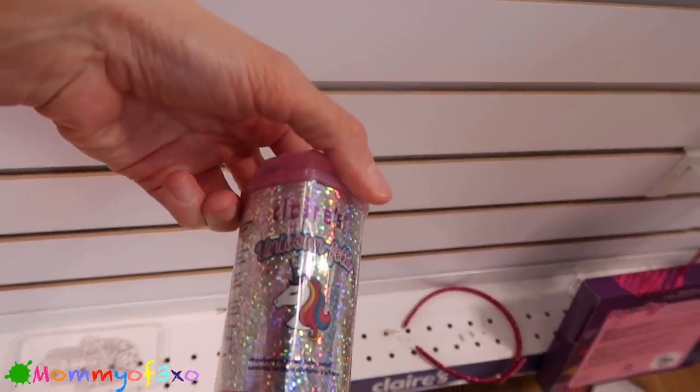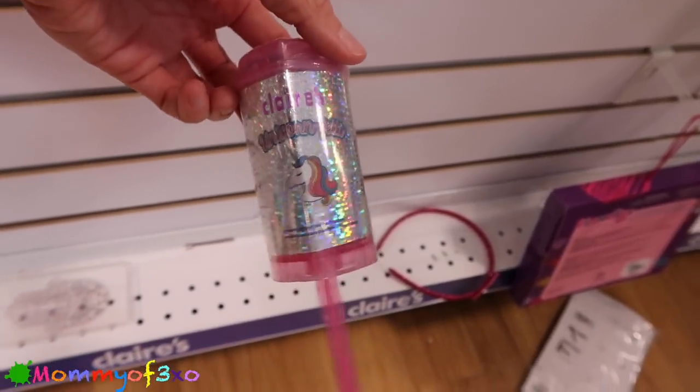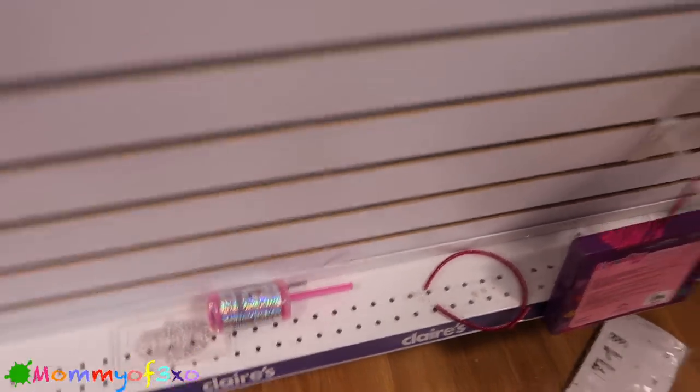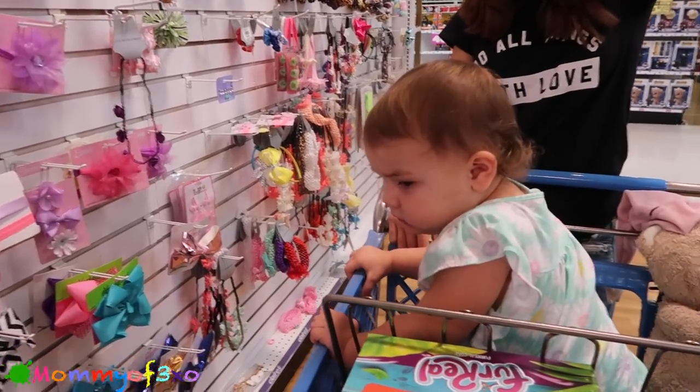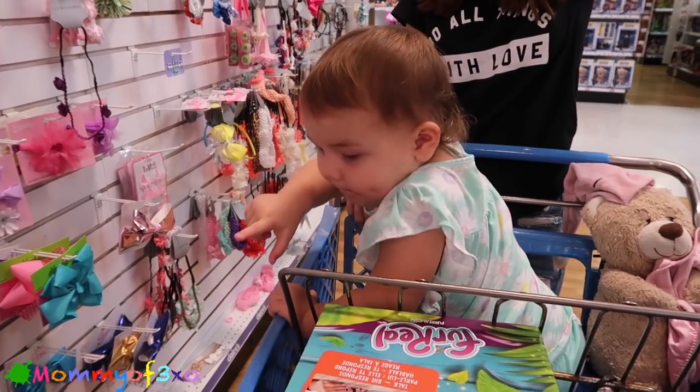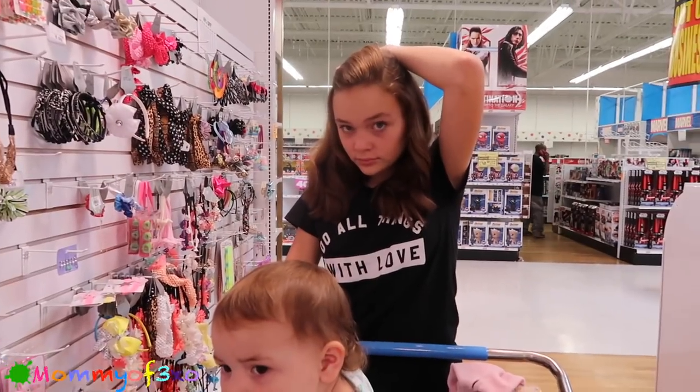Claire's Unicorn Fetti. Strawberry scented bath confetti. That's cool. I've never seen that. What do you want? What do you think you want? Do you want to go look at the babies, or the plushies? What do you want?